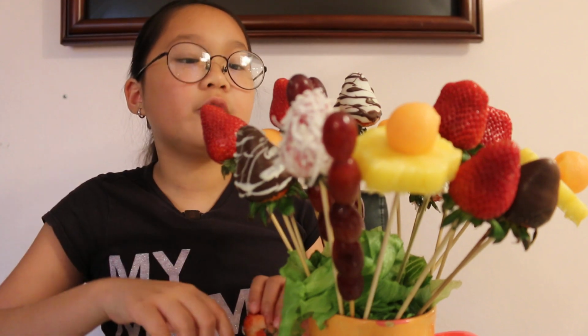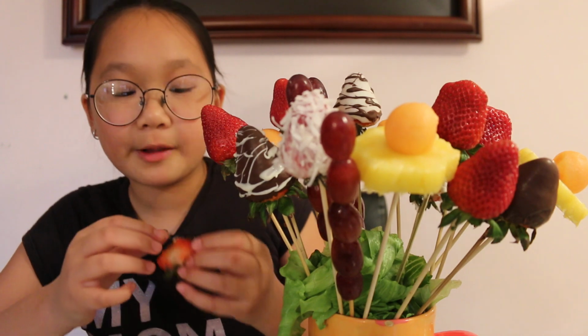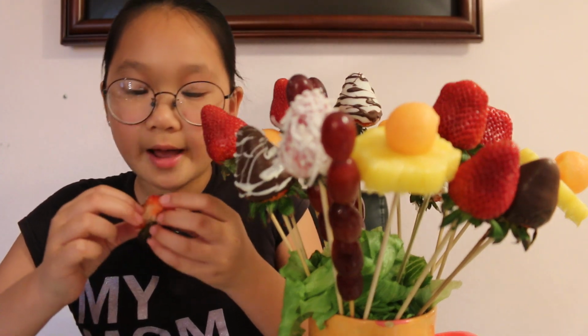Also, the chocolate on the strawberries are called Ghirardelli chocolate melts. And yeah.